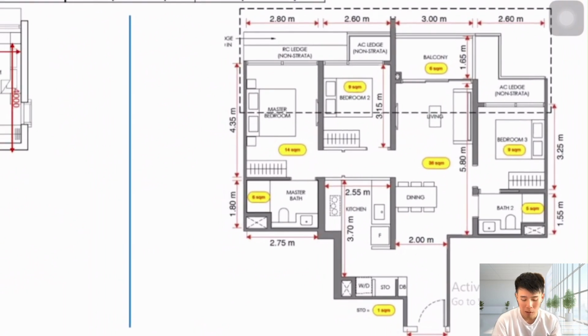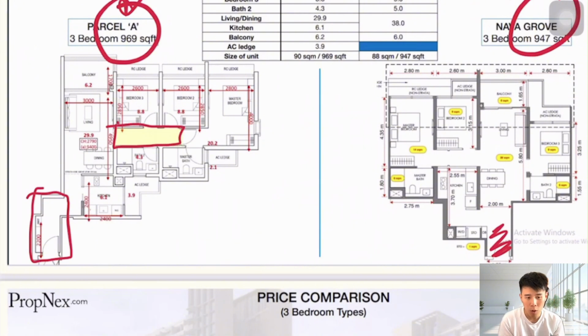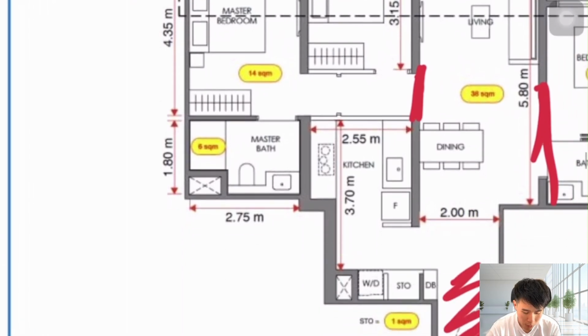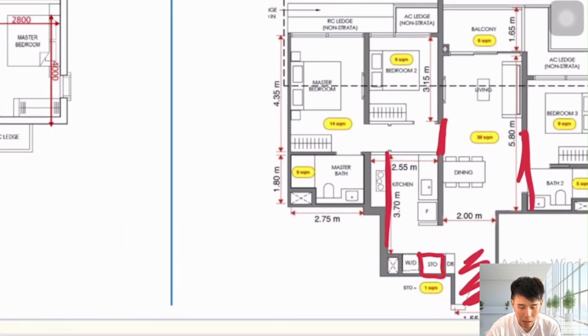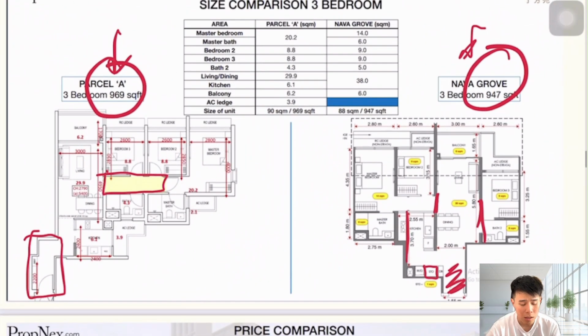Because you see, it's actually a dumbbell layout, so it's a lot more efficient. The amount of space wasted over here is a lot less. Whereas the Pinetree Hill one has this portion over here that is slightly more wasted, and they have additional space used for the walkway to the bedrooms. Here, because it's a dumbbell layout, that space is saved. So in terms of functionality of the unit, it's going to be very similar. And you can see their kitchen is actually slightly longer for the Nava Grove one, and they still have a small storage area. So I think it's a very, very strong difference between the smallest 3 bedroom types of these 2 developments.